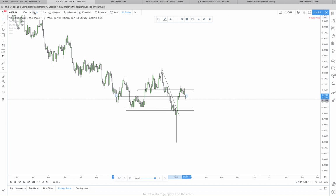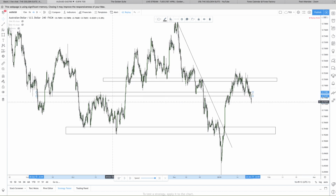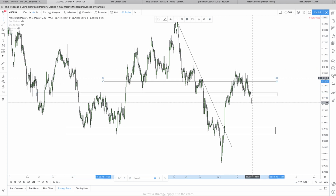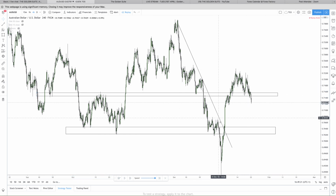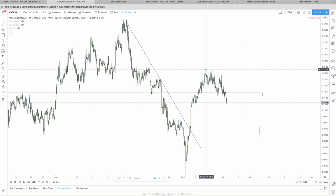So let's go out to the 4 hours. We see that a bit cleaner now. Okay, so we've got this nice level through here. Price broke out of this downtrend. We got the nice rejection of these lows. We came up, we pulled back. We showed some rejection of this level. We took the long. Okay, where did we go wrong? Well, maybe there's too much rejection here. 1, 2, 3, 4. Possibly. So let's break it down a little bit more.